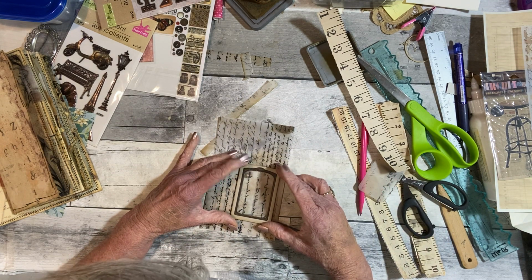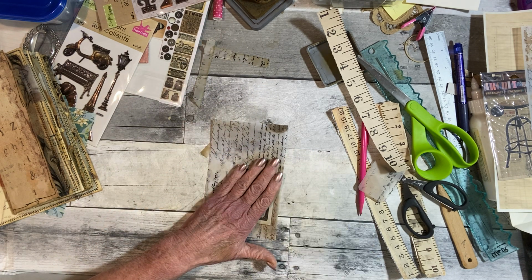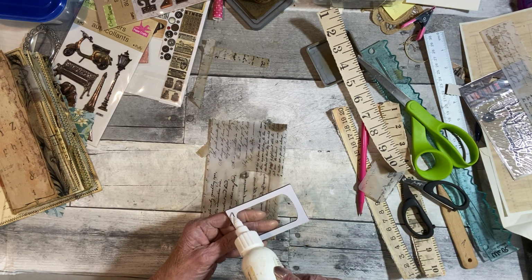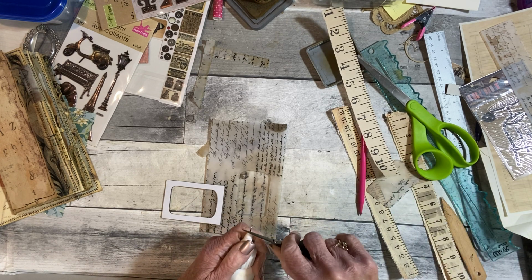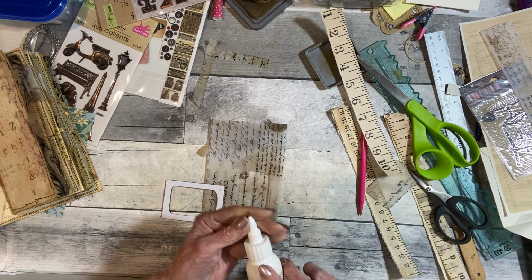So I'm just going to glue this in place. And I forgot, you can't do this. I don't know why this is getting weird.